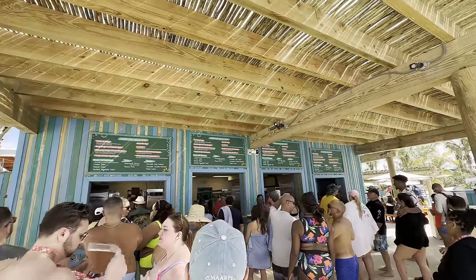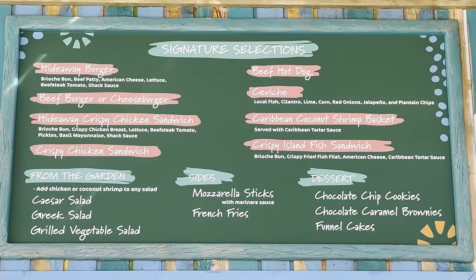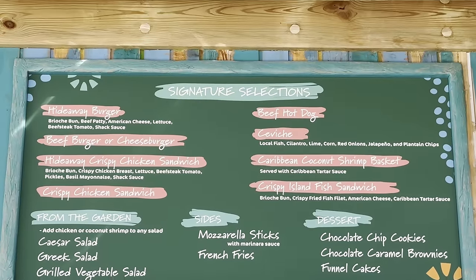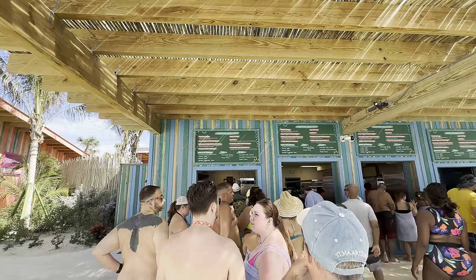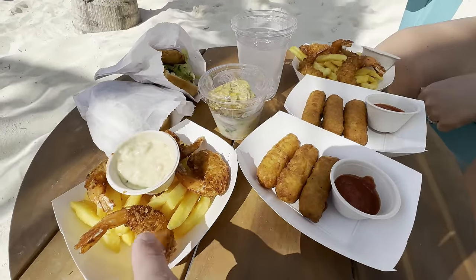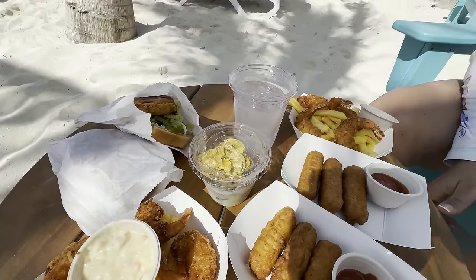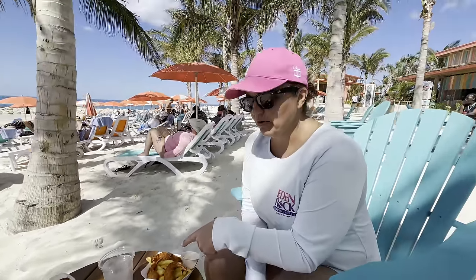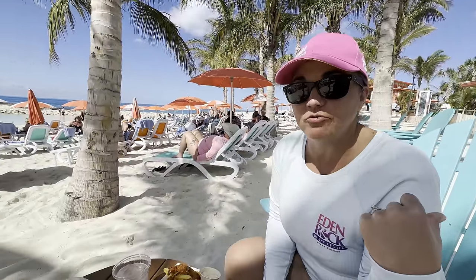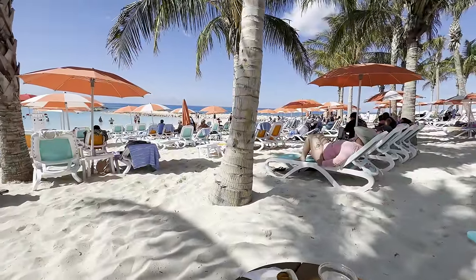All right, we found, they got chicken sandwiches, coconut shrimp, ceviche, hot dog, burger, mozzarella sticks, french fries. We found the long line. There's a reason why. All right, so this is how you do beach food. We got mozzarella sticks, coconut shrimp, chicken sandwiches, and ceviche on the beach. I think the coconut shrimp and the ceviche are new to this side. And maybe they have a new one over there on the beach too. We have not seen them at the snack shack.